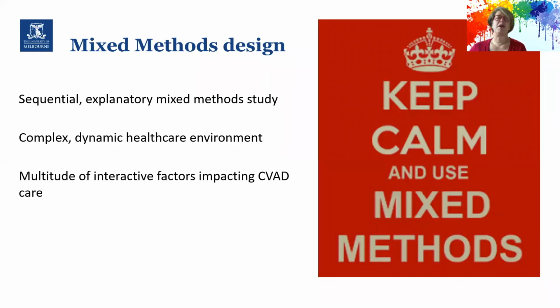I'm very much in the beginning of my PhD, as my candidature started on the 10th of February this year. My plan at this point is to undertake an explanatory sequential mixed methods study. This means a study where quantitative data are collected first to explain a situation, for example, how many CVADs have been prematurely removed, followed by a qualitative exploratory phase to help explain in depth why the situation is as it is.